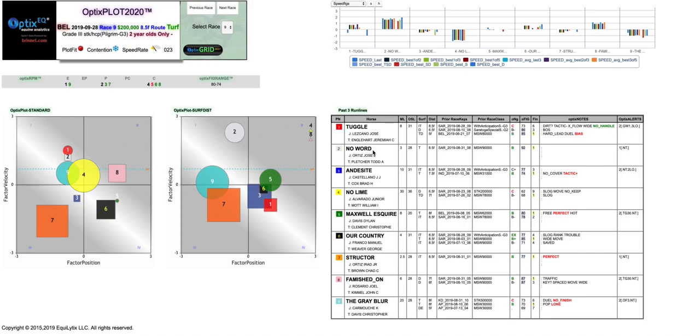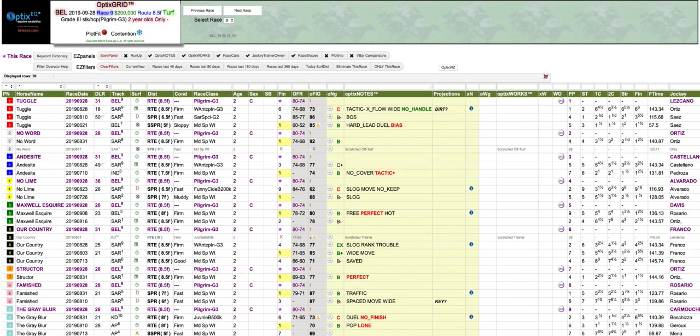In these types of races, I really want to focus more on keywords and projections than I do on the plot, just because it's going to be more reliable. Again, these horses are still developing, we don't know where they're going from race to race, and so trying to look at some of their past information might not be the right thing to do. So I'm going to flip over to the grid and go through some of these.